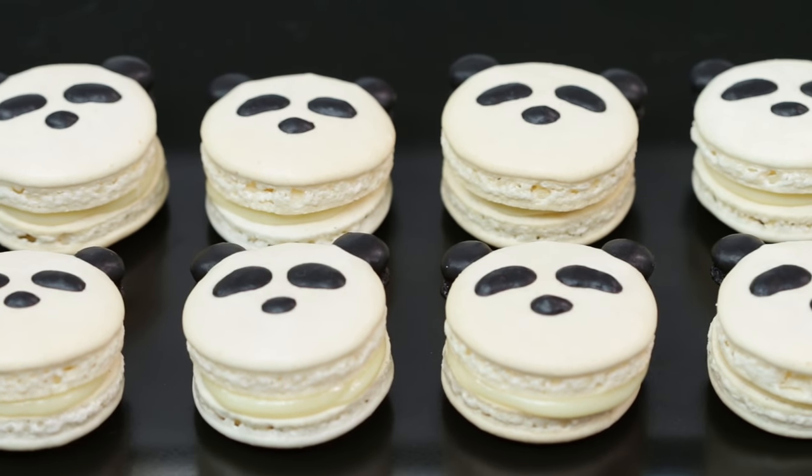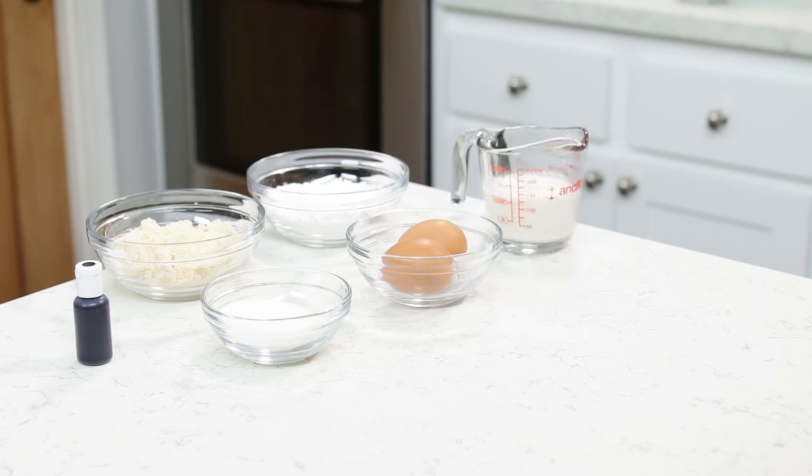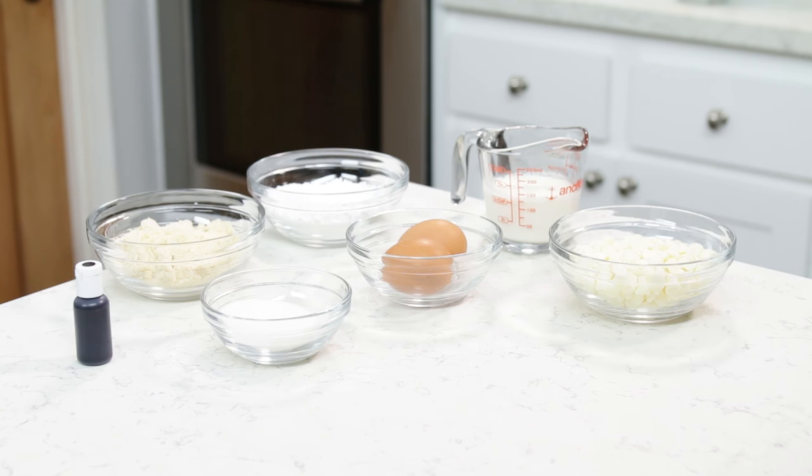Let's get started. The first treat that we're gonna be making are these adorable panda macarons. The things that you will need will be 3/4 cup of powdered sugar, 1/2 cup and 2 tablespoons of almond flour, 2 egg whites, 1/4 cup of sugar, and some black food coloring. And then for the filling, we will need 1/2 cup of heavy cream, 1 cup of white chocolate chips. We'll also need a couple tips. I've got a 2A and a number 5, and some piping bags.